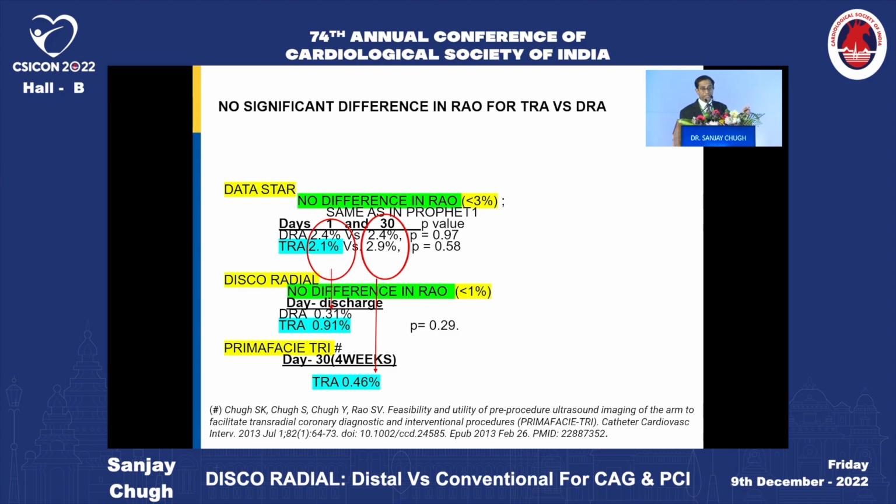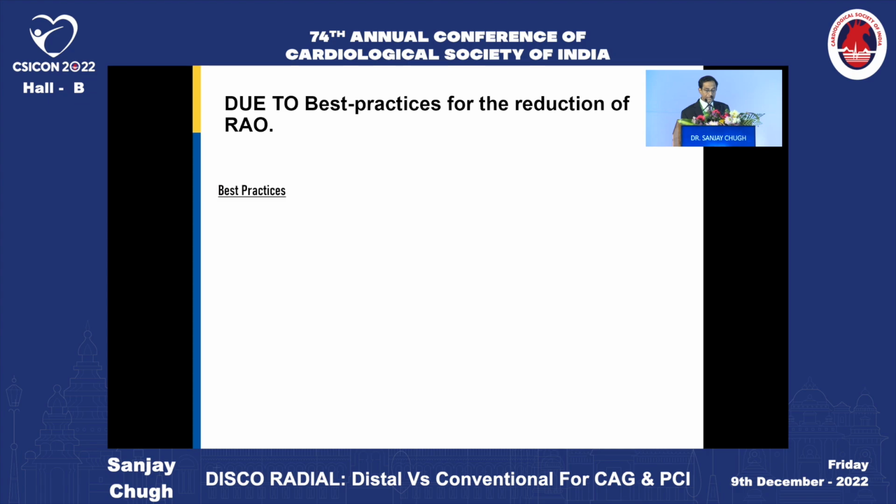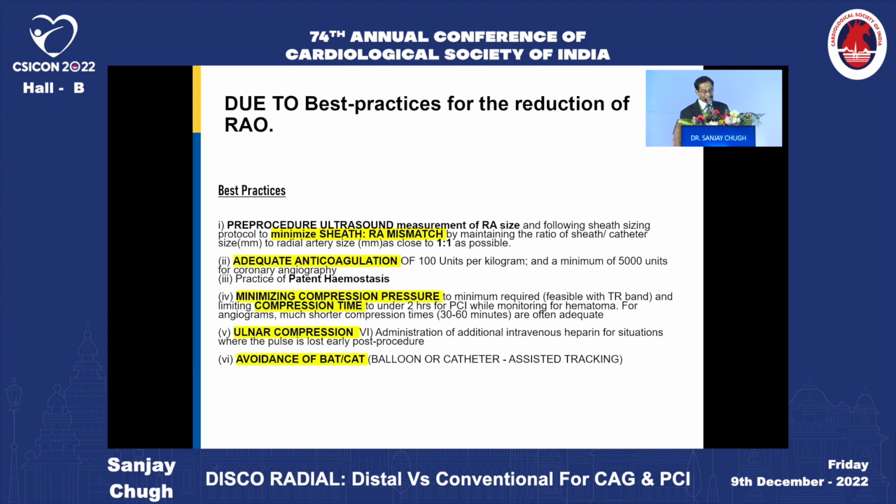Then we looked at PROPHET-TRI, which was a study we did in 2013. And you see the transradial access radial artery occlusion rate was only 0.46%, compared to our radial artery occlusion at 30 days in DATA STAR, which is significantly higher. That's again because of best practices for reduction of radial artery occlusion, which we had used in PROPHET-TRI, which included pre-procedure ultrasound measurement of radial artery size to minimize sheath-to-radial artery mismatch. We used adequate anticoagulation, minimized compression pressure and compression time. Ulnar compression was used wherever we found the radial artery was getting occluded in the follow-up period, and avoidance of bat and cat.